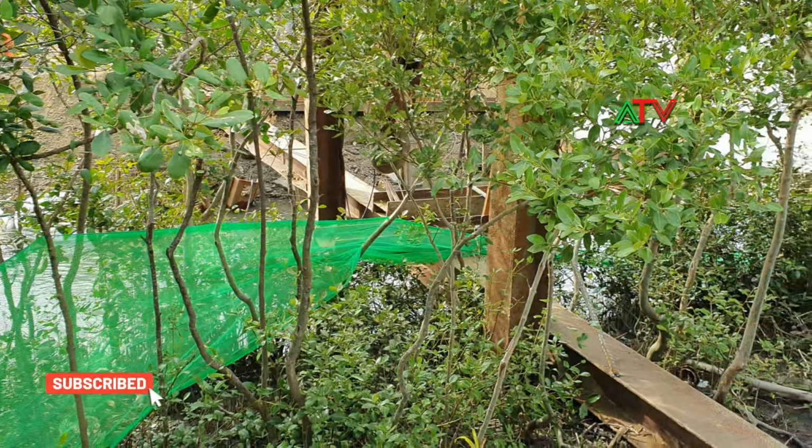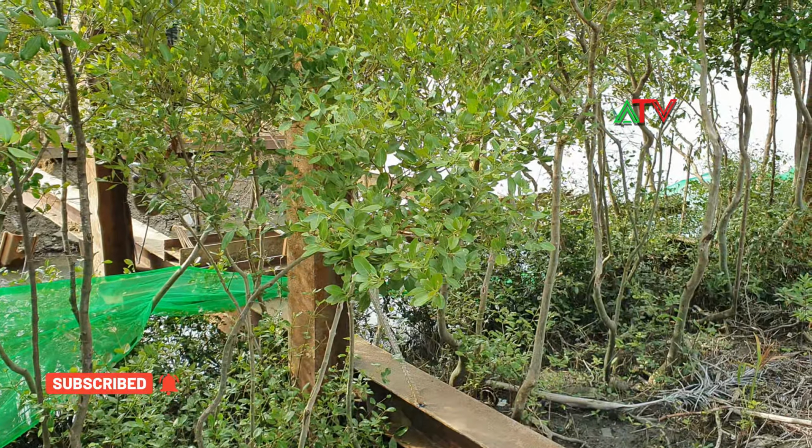Mangroves are of course to be retained and preserved.